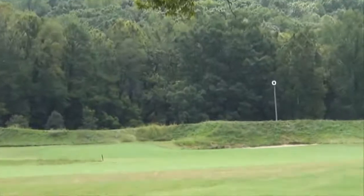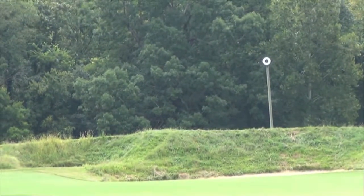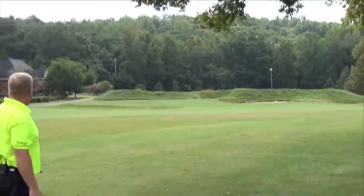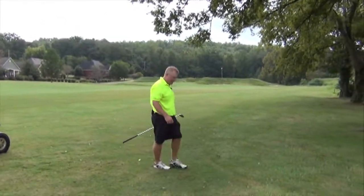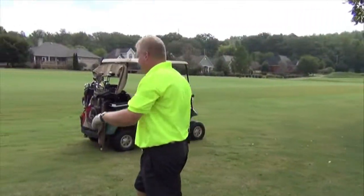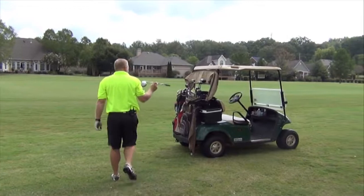Just left of the pole up there, Cooper. Oh, I did not carry the berm. Oh, bummer. Well, whether I'm tired of playing defensive or not, I'm once again on the defense. I saw it hop. I hope it hopped out of it.